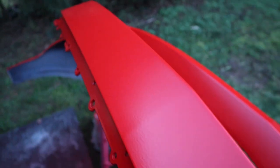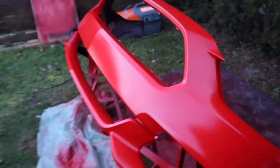Looks like we might have to go back to the drawing board, and that is definitely enough painting outside for one day. I'm going to have to go back to the drawing board. Positive points, I've put a good layer on it. What else?